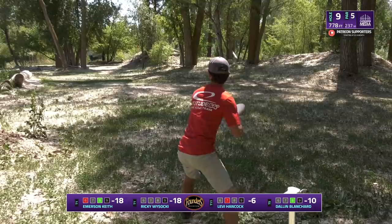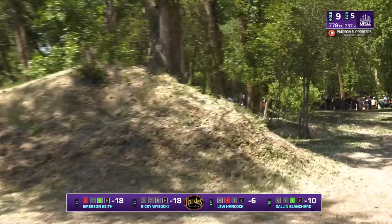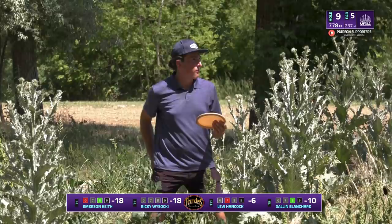Dallin taking the right gap in towards the basket. I believe most players will prefer this left line that Emerson is lining up. But there's also a backdoor option. You can kind of come in from the right of the basket and come around the other side of that hill.